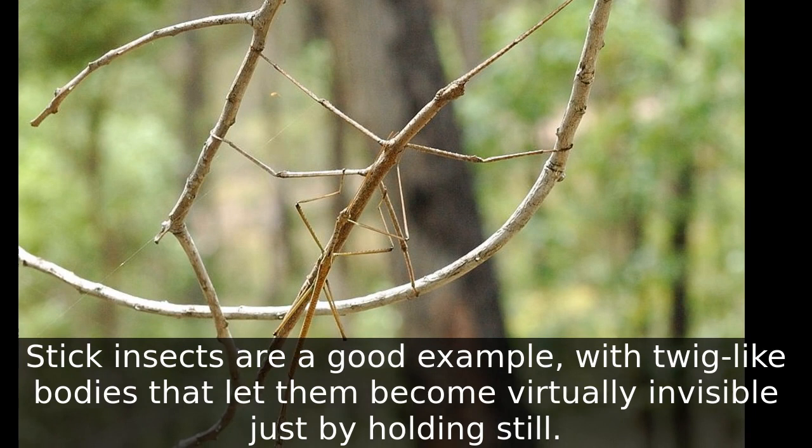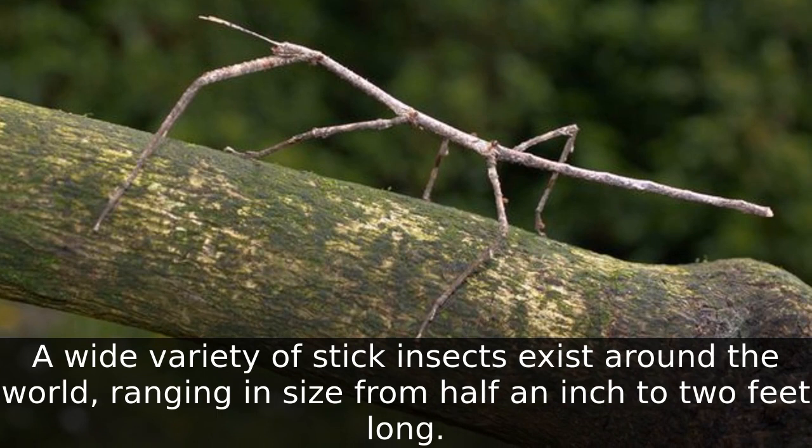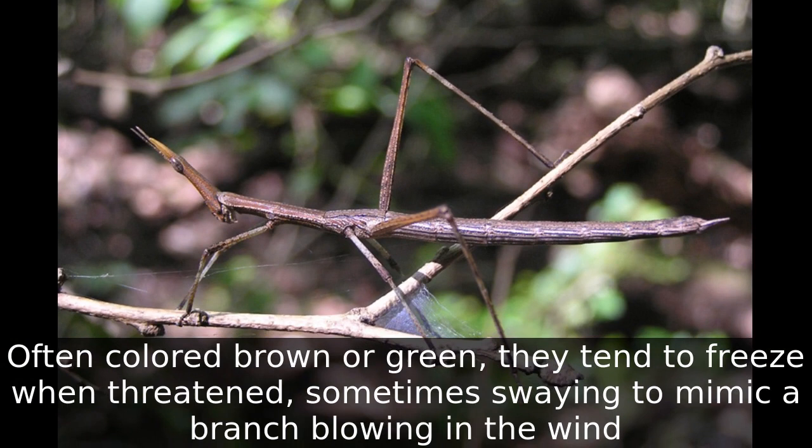A wide variety of stick insects exist around the world, ranging in size from half an inch to 2 feet long. Often colored brown or green, they tend to freeze when threatened, sometimes swaying to mimic a branch blowing in the wind.